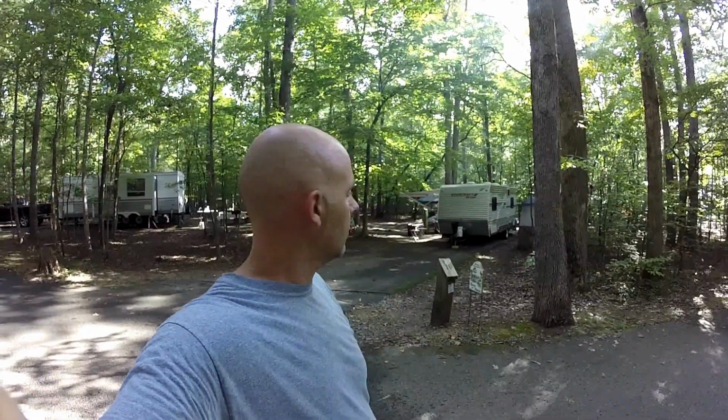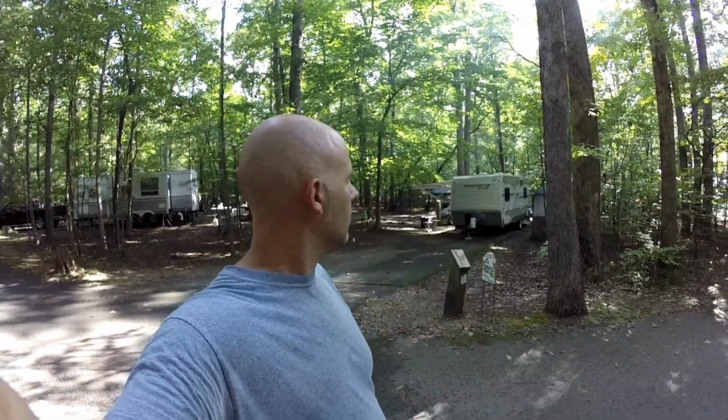Now, obviously, we are at site 10. Directly across from site 10 is site 16. You can see the space that they have over there. Availability to whatever. It's open and plenty of room.